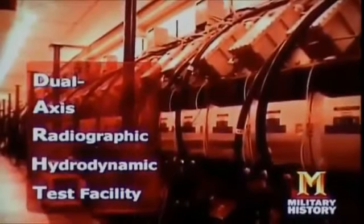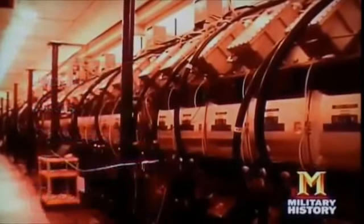It's home to a facility called DART, that's short for Dual Axis Radiographic Hydrodynamic Test Facility. We want to understand how our weapons are going to work and if they're going to work reliably. Are they aging? Will they work if we ever need them? Are they safe as they currently are? DART is one way that we can run very controlled experiments with non-nuclear materials and understand the data.